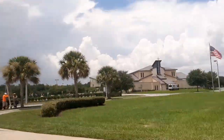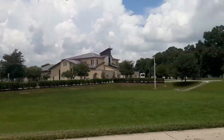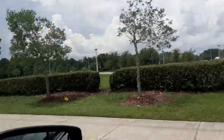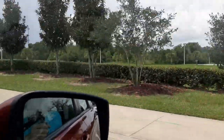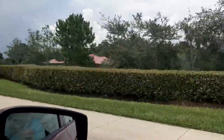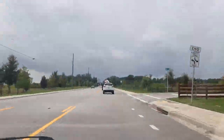What is this called? Catholic church. This is St. Vincent de Paul. Very religious people here. What town are we in? Oxford? No, Wildwood. They're very religious here. It's one church after another. Well, you got the Villages right here. I know. But it makes me wonder how they can support all these churches.